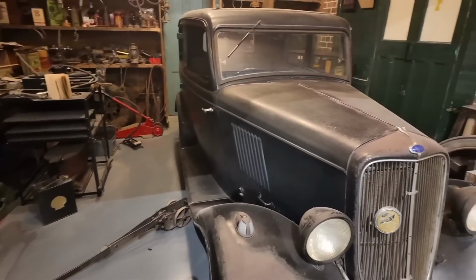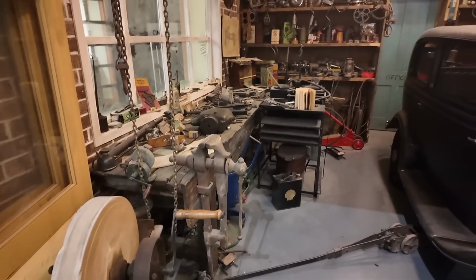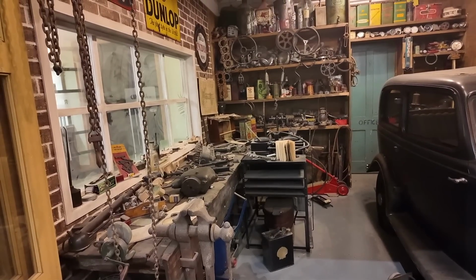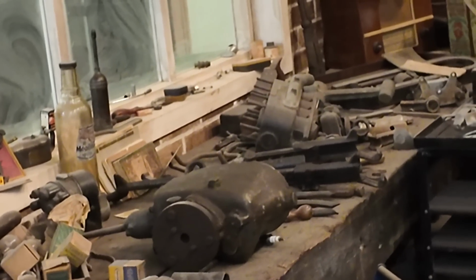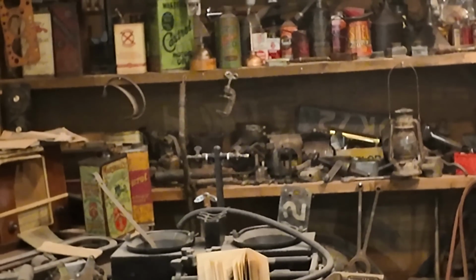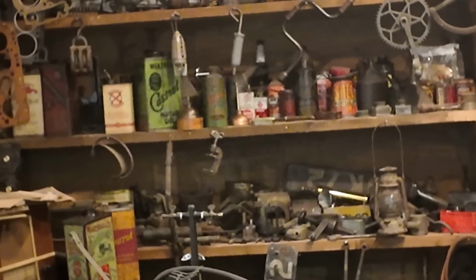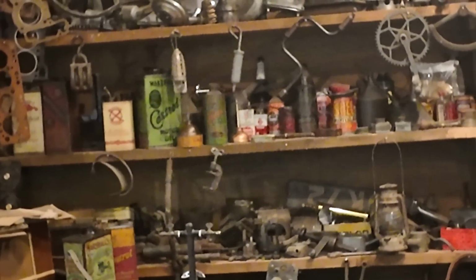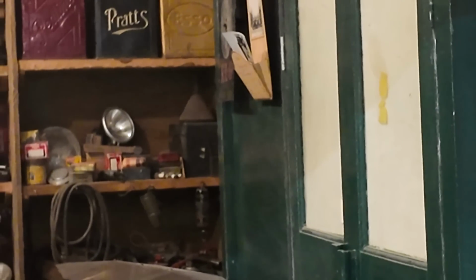Nice. Look how narrow that is. I'm going to zoom in on this. I don't generally do that, but if you could see everything that you can see, these little tools. But that machine right back there is for rebabbiting the bearings on your connecting rods, and imagine you could do the mains as well. But it's busy back in there. Esso, look at those old oil cans. Shell Motor Spirit, that's got to be alcohol. Pratt's, Esso, what is that, Redline?